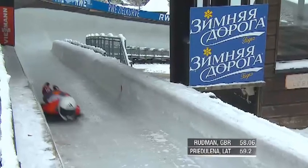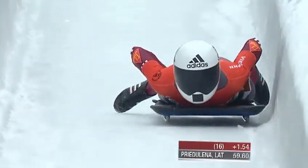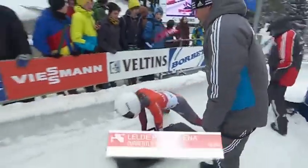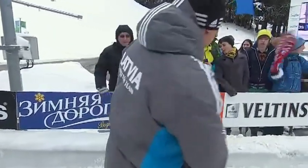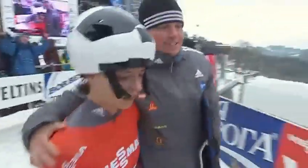Dangerously close to the bottom of the pile. 16th place. Okay, still three sleds behind her. So that should see her safely into the second heat. Not by much, but it doesn't have to be by much. Just enough will do. 0.04 of a second quicker than Yoska LeConte. 16th place for Mollet.